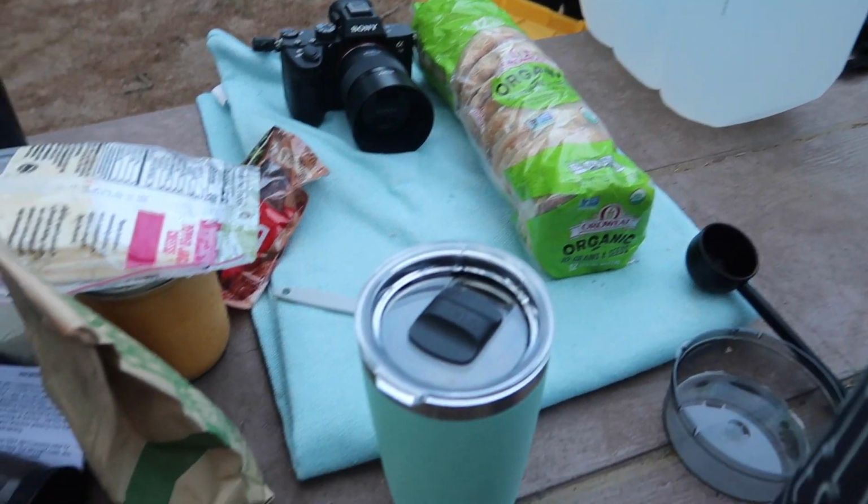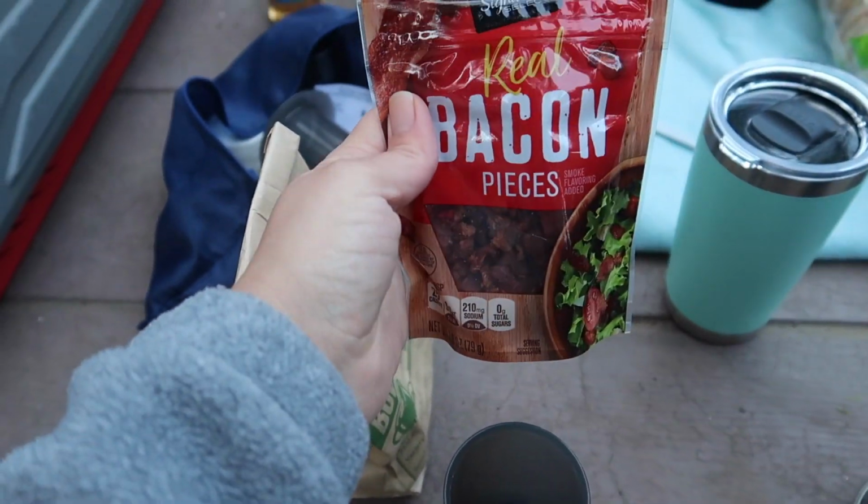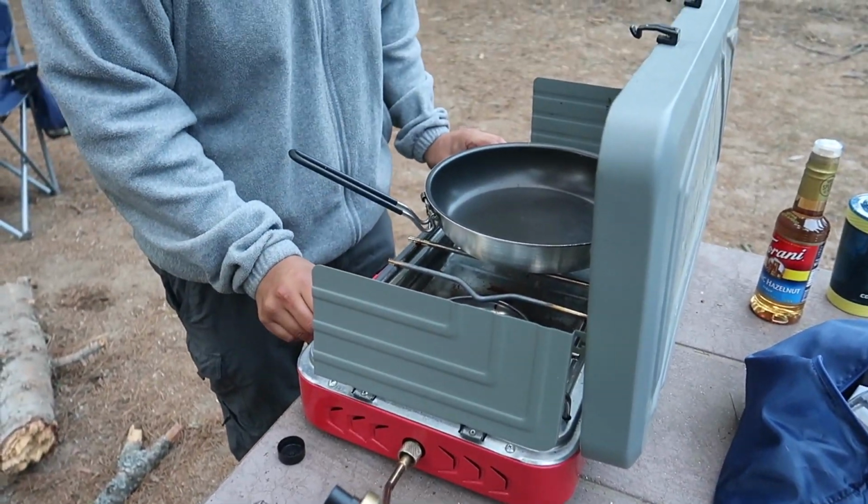For breakfast, we're making sandwiches with pepper jack cheese, bacon bits, and scrambled eggs.